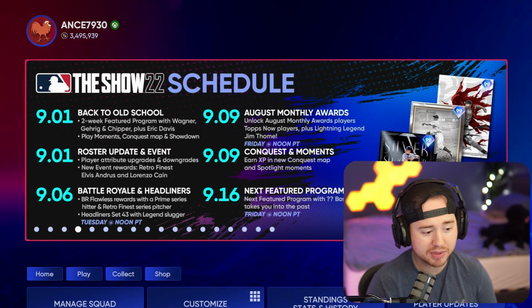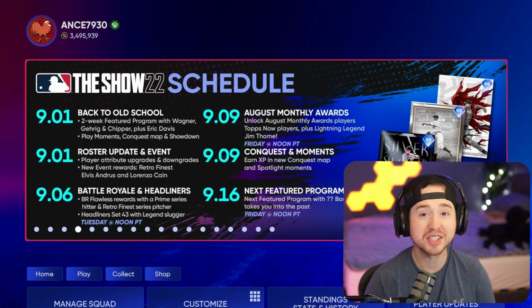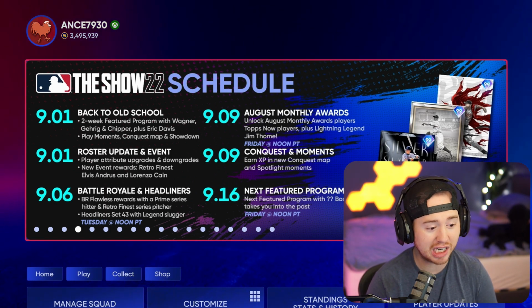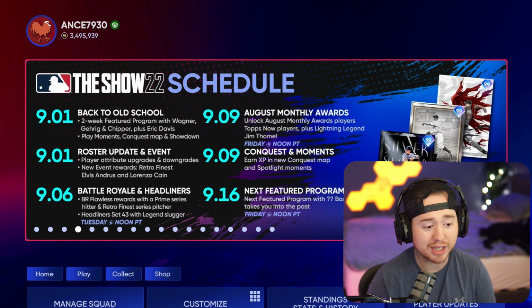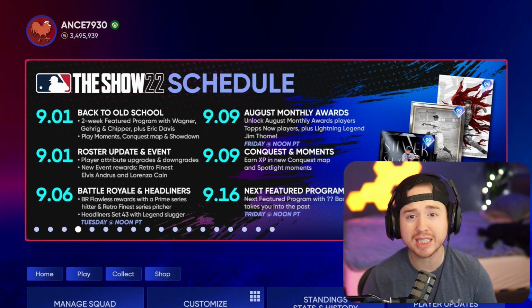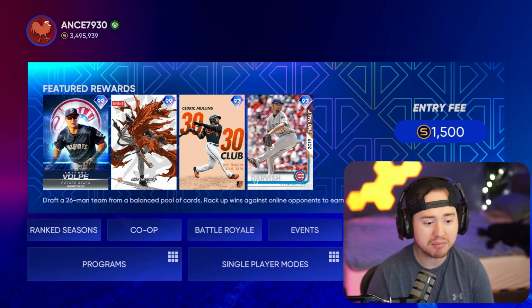BR's giving us a Prime Series hitter and Retro Finest pitcher. It looks like we're going to be getting Prime Larry Walker. We also know that Retro Finest Shane Victorino is going to be in this as well. I don't know that the Retro Finest Series pitcher could be a really nice reward, but that BR program is going to present us an incredible opportunity to come in and make stubs in many fashions.